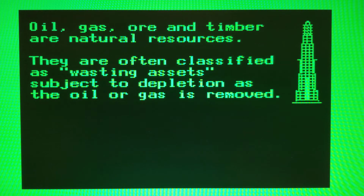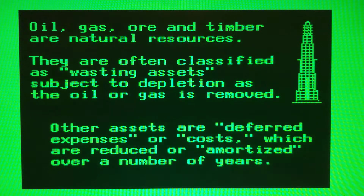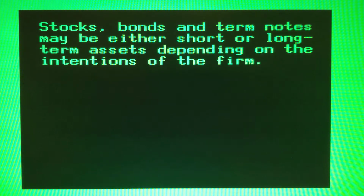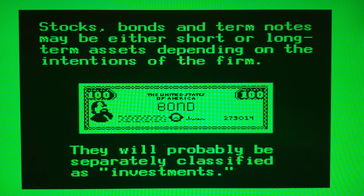Oil, gas, ore, and timber are called natural resources and are often classified as wasting assets, subject to depletion as the oil or gas is removed. Other assets are deferred expenses or costs, which are reduced or amortized over a number of years. Stocks, bonds, and term notes may be either short or long-term assets, depending on the available market for them and the intentions of the firm. They will probably be separately classified as investments.